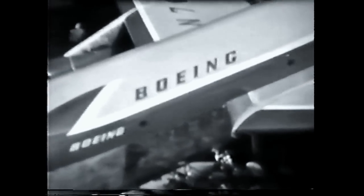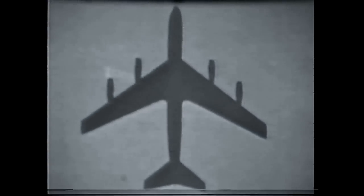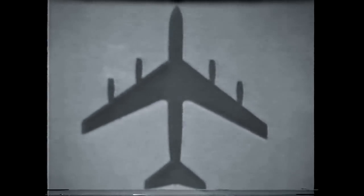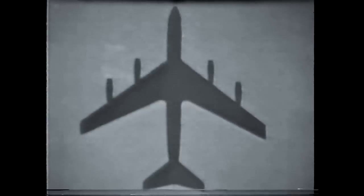It is a brand new airplane, but it bears a definite relationship to Boeing's preceding jet airplanes, the B-52 and B-47 bombers, having similar swept wings and pod-mounted engines. Compared with the Boeing Stratocruiser, the new airplane is somewhat longer, but of a lesser wingspan, making it readily adaptable to present field space and hangar facilities.